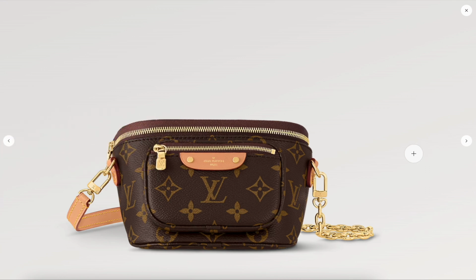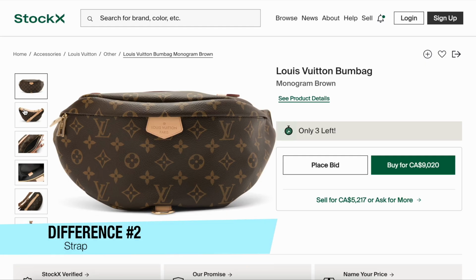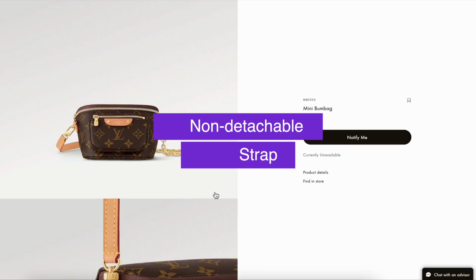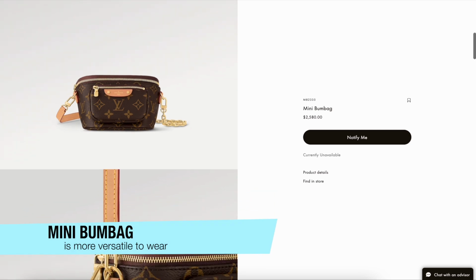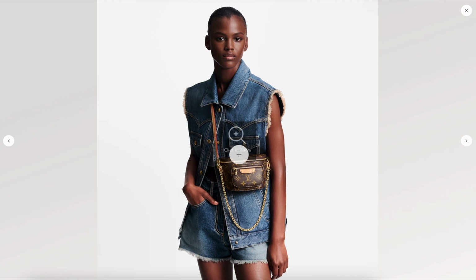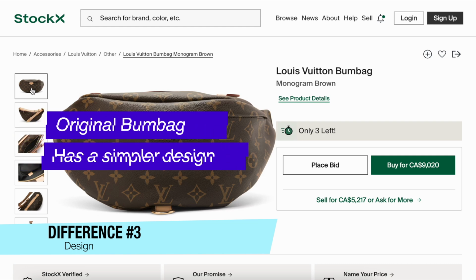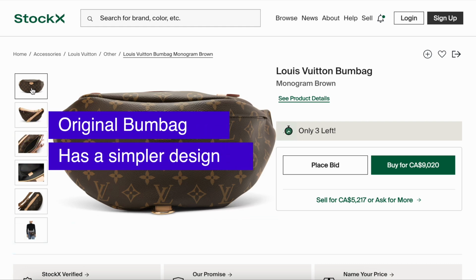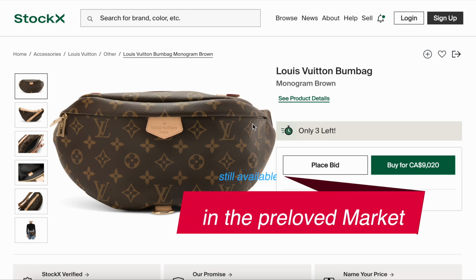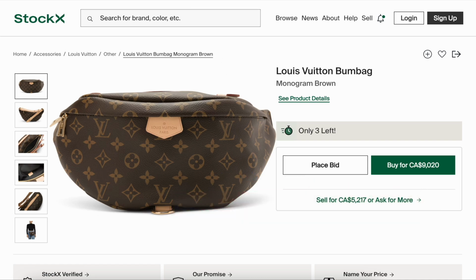The other difference between this bag and the original Bumbag is also the strap. You can see that on the original Bumbag, the strap is not detachable, whereas this one it is. So this makes the handbag way more versatile. And for some people, in their opinion, the Louis Vuitton mini Bumbag is a little bit busier, and I find that the original Bumbag is a little more plain and simple. So if you're into more minimalistic, the original Bumbag is still available on the secondhand market. It's just a little pricier than most people would be willing to pay at this point, perhaps.